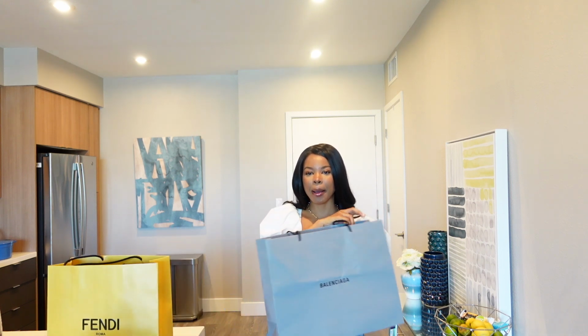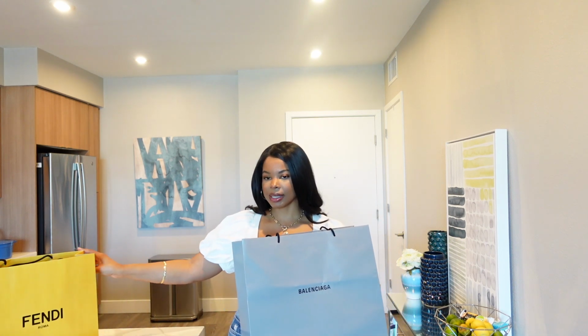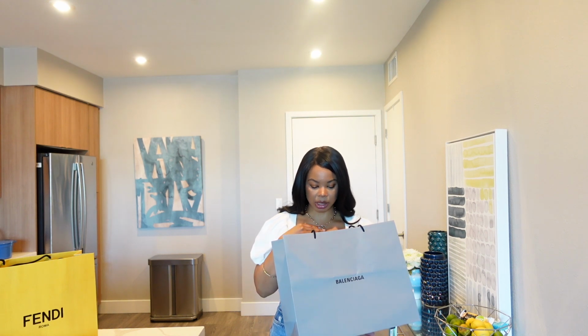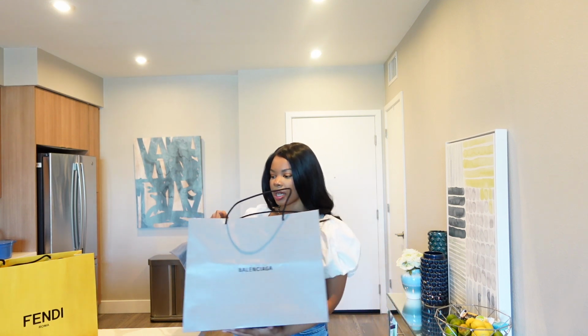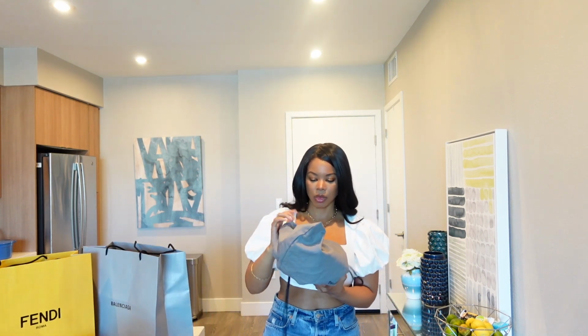And then our final bag is from Balenciaga, and it is another bag, of course. Just the dust bag.